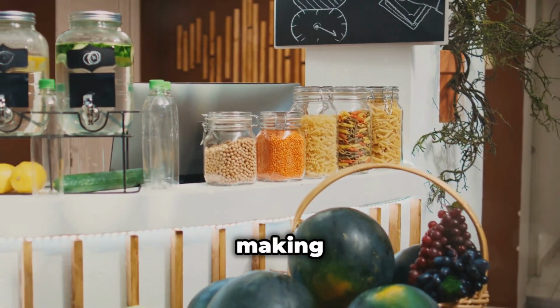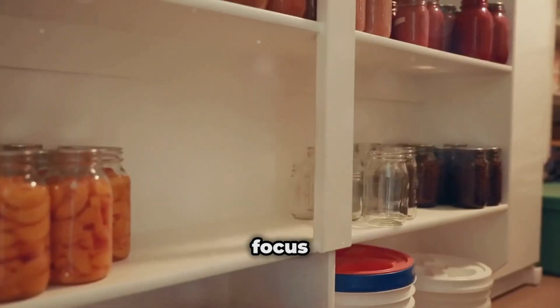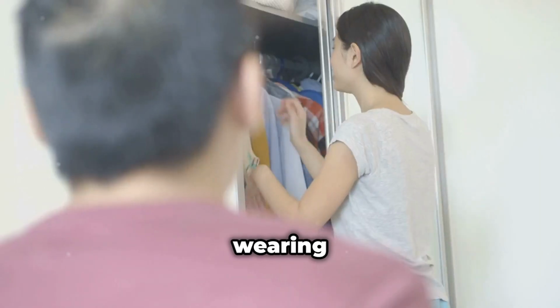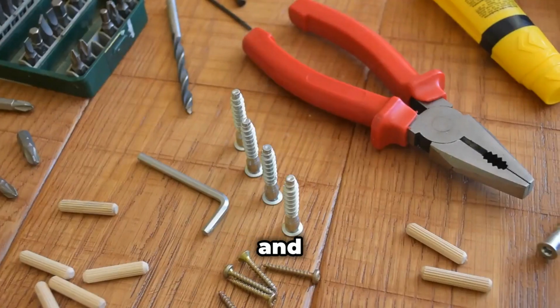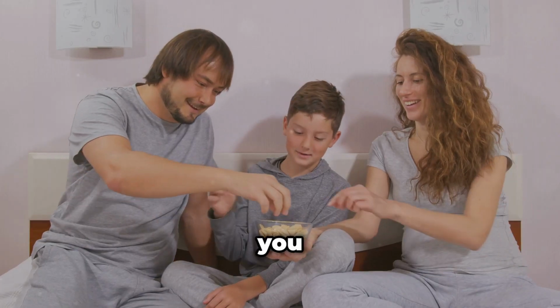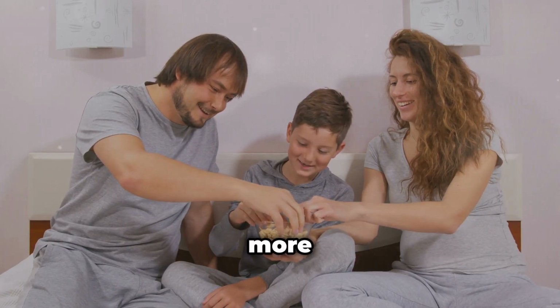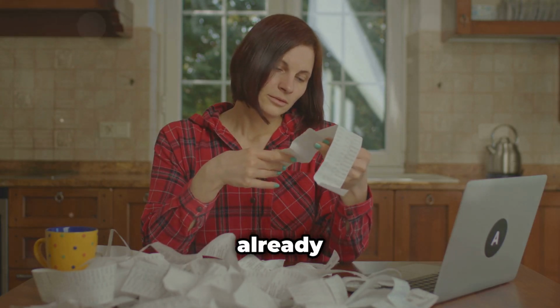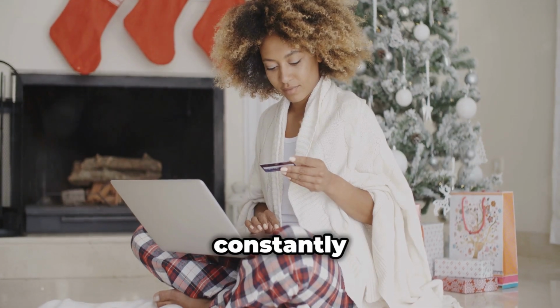Week 3 shifts to making the most of what you own. You'll focus on using up everything in your pantry before buying more groceries, wearing clothes you may have forgotten about, and fully utilizing the resources already around you. This week teaches you that having more isn't the same as living more fully. By shifting your mindset, you'll realize the abundance in what you already have, breaking the cycle of constantly buying to feel satisfied.